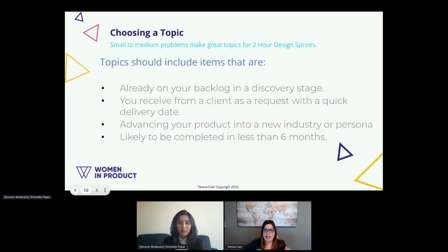So what we're going to have today is you are going to decide on a topic that would be great to bring in to a 2-hour design sprint. With those topics, you want to focus on small to medium problems. What makes really great topics for this is something maybe already on your backlog that's in a discovery stage, something you received as a client request that's got a delivery date on it, anything that's going to advance you into a new industry or persona you haven't really discovered that would make really great table conversation for stakeholders across the org. And again, these aren't meant to be really large problems that are going to take 1 to 2 years to complete as an organization.